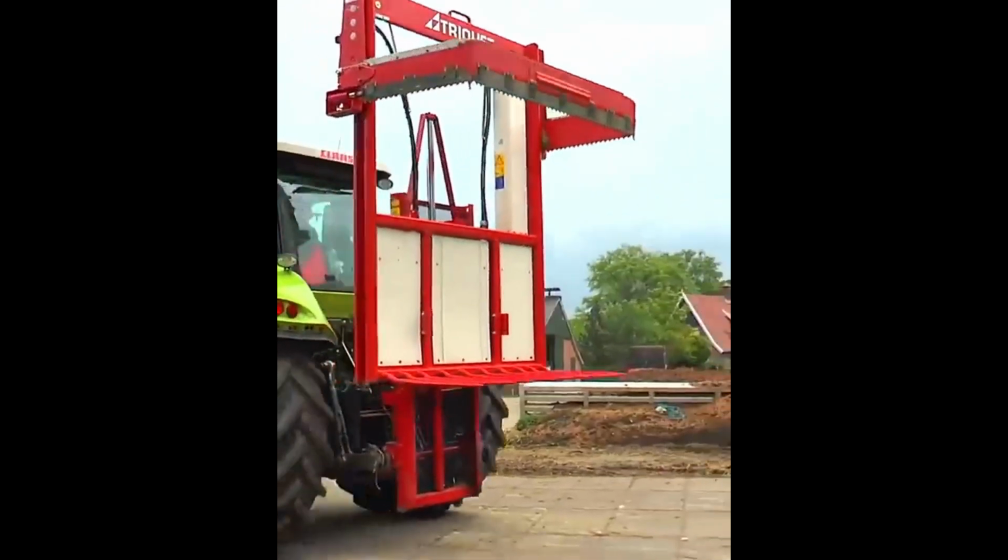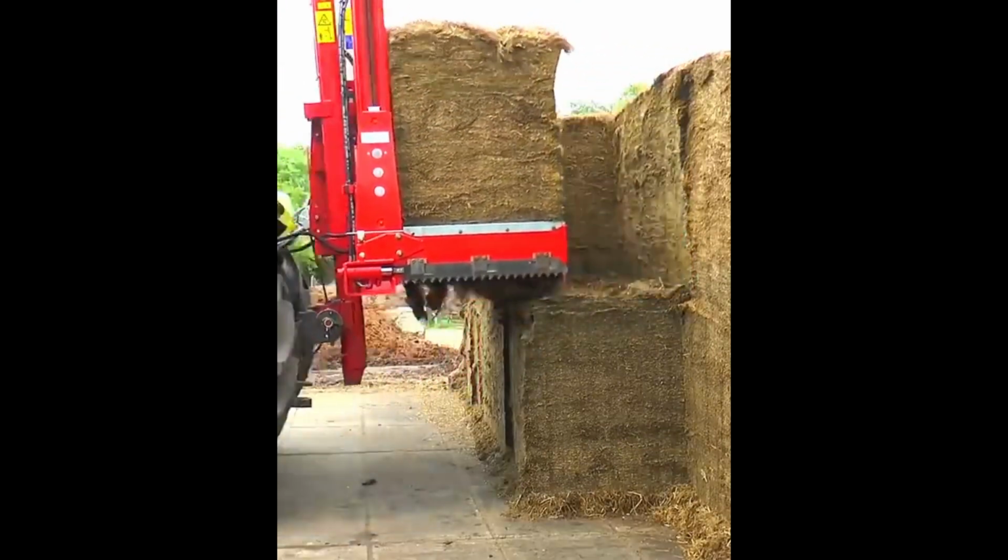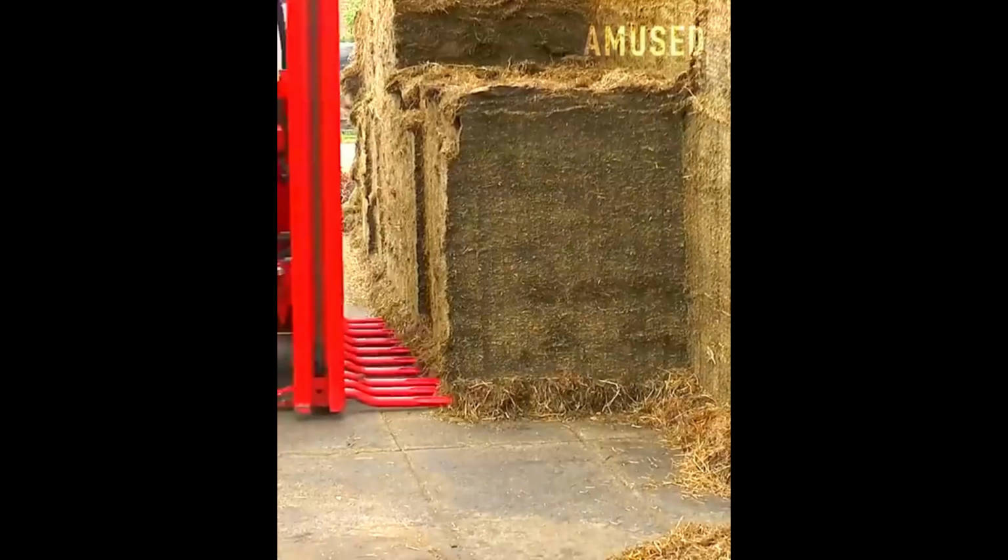Fermented hay, known as silage, is perfectly chopped to size and hauled off by this impressive cutting blade that chops in a vertical fashion.